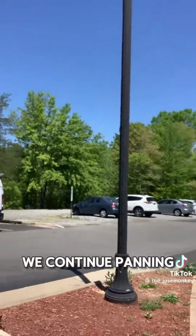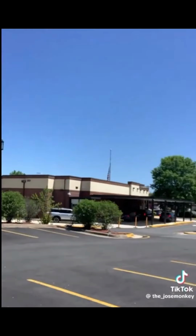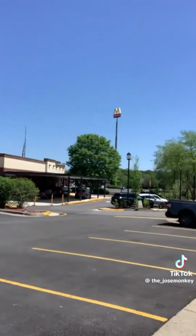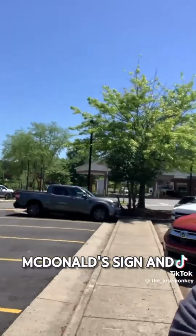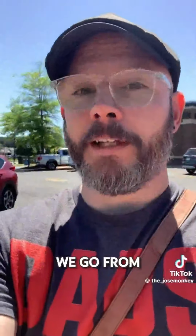Now we continue panning around, and we come across what appears to be a Chick-fil-A. I'll get to that in a second. Now we continue, we see a McDonald's sign, and we see what appears to be a bank. So, where do we go from here?